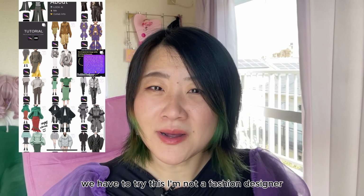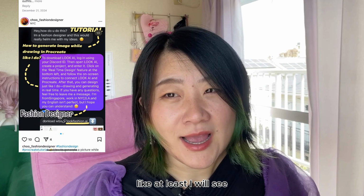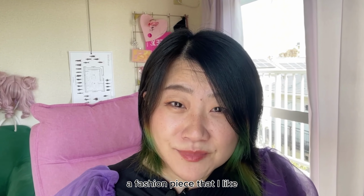I'm not a fashion designer, but I like drawing. I will see what I can come up with. At least I will see whatever is in my mind at that moment, what is it going to translate into, a fashion piece that I like?